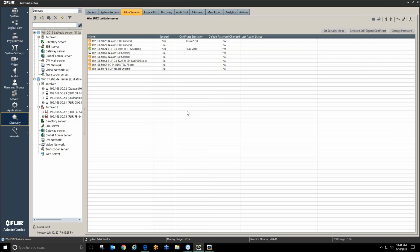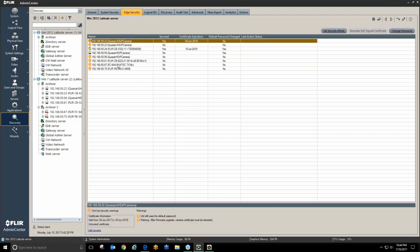But just a very brief overview of what you're seeing here and some of the different icons and settings. Just as an example, the 1.4K camera that I have up here at the top, you'll notice the icon next to it looks like it has a warning. It's telling me the camera is secured, it has a certificate, but it still has the default password in the camera. And we see that as a potential security warning. As a matter of fact, if you take a look down at the bottom of the page, it gives you all the information.